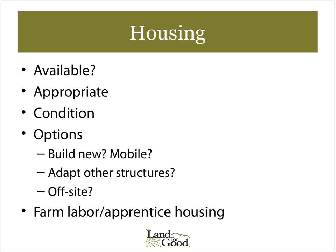As I mentioned earlier, housing sometimes is a bigger challenge than the property itself. Is it available on the property or near the property? Is it appropriate for your needs? What condition is it? If the property as a whole is affordable, but the farmhouse needs a ton of work, how does that figure in? And what are the options? Can you adapt other structures? I've talked with farmers who, you know, there's a barn which has a second story, or could somebody build a living structure on top of an old greenhouse slab? And these kinds of things have come up, and they can be pretty creative options. It's true for you as a farmer, but also potentially equally important for apprentice or farm labor housing.